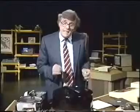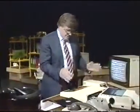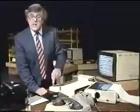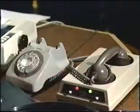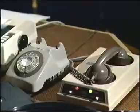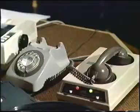Well, we can still use our micro for getting at information on large databases. And we've got a setup here which is quite interesting. We've got our micro, we've got a monitor, we've got a printer just in case we want to print out some results, and we've hooked it up to the telephone using this piece of equipment. It's an acoustic coupler. There's a program running in the machine which enables us to send code through the acoustic coupler to an ordinary telephone into the telephone network.